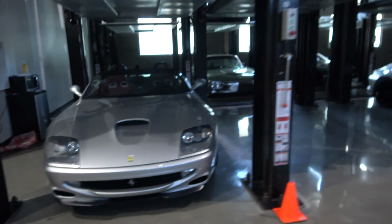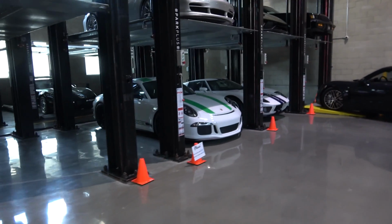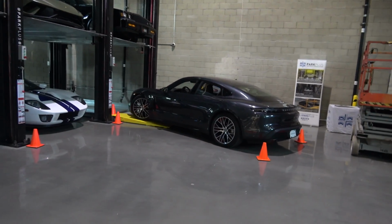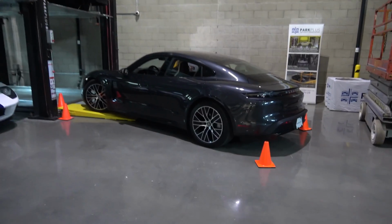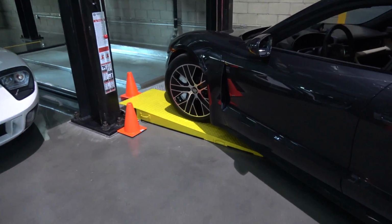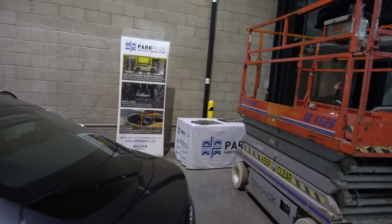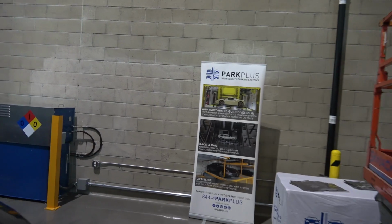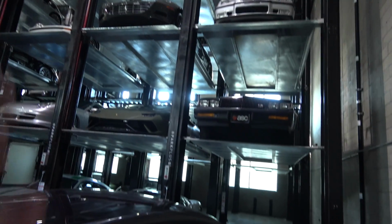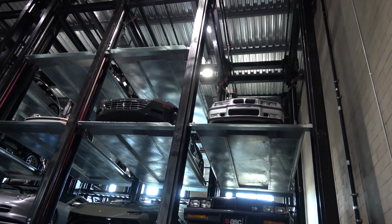Here we go. Most of these cars are storage, but some of them are just here for the grand opening. Like this Taycan over here is here to show how you can get on the lifts with extra low clearance. That's what these ramps are for. The ramps were purchased through Park Plus. And these are the first 4-car stackers indoor, I believe, in all of California.